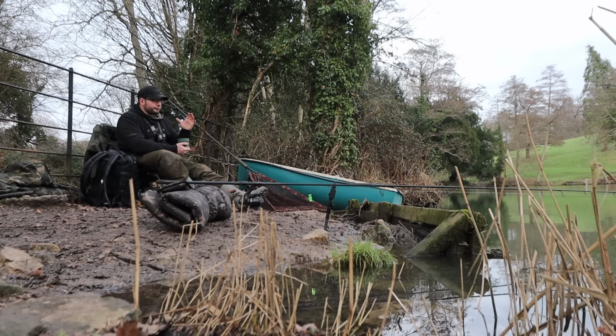But what I would say is you want to react to anything you can see. So if you're sat watching the lake and you see something and think, oh, that could have been a fish, could have been a carp, then react to it, put a rod to it, because at this time of year, any small little bit of information you can find could be a bite.